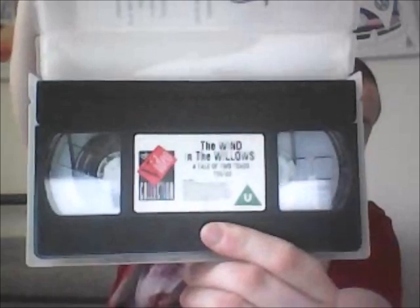Okay. Now, let's move on to the next one, and it'll be The Wind in the Willows, A Tale of Two Toads. Oh, Toad. Kidding. Here's the front, spine, and there's the back. And here's a tape for The Wind in the Willows, A Tale of Two Toads.